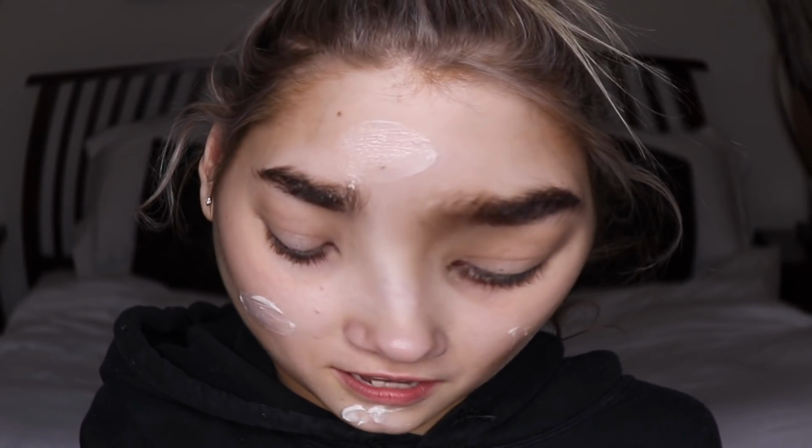So I'm gonna start off by moisturizing my face with my Glam Glow Cosmic matte glow moisturizer. It's like the best moisturizer. Ooh, I just dug my nail into it. That's disgusting. It's not my day today.